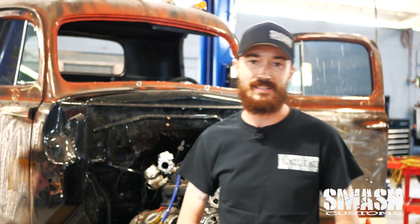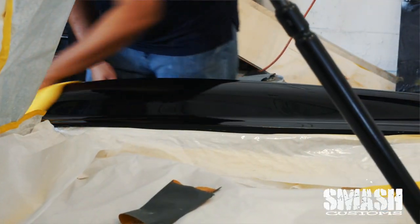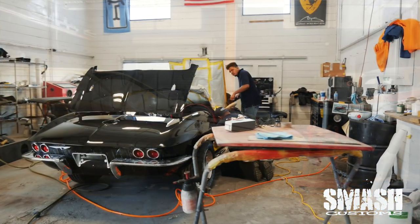Smash Customs is different from your average car shop because, A, we work on exotics right next to rat rods. We have a very knowledgeable team in all fields. Both our sales team has at least 50 years experience and our mechanic slash body team, paint team probably has over 100 years combined experience. So right there, we outdo a lot of other shops.